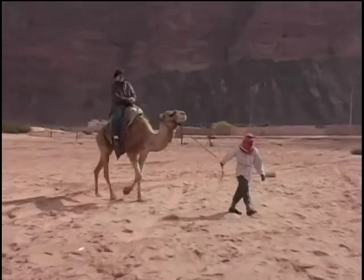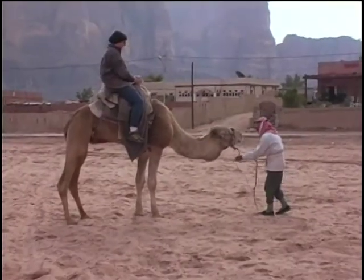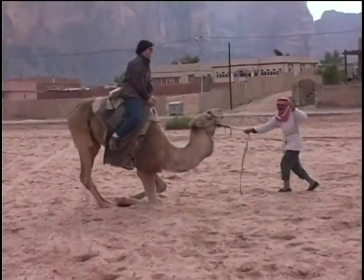The Bedouin actually control the sites in Jordan, and there we are getting off. These are the people who make their living, earning money from the camel riding.